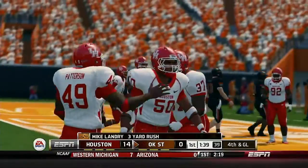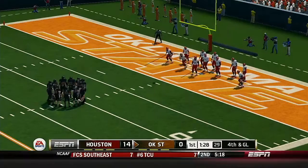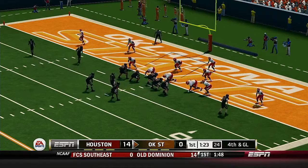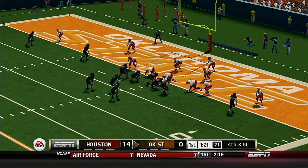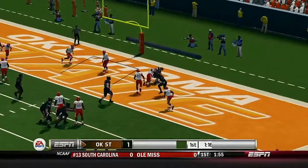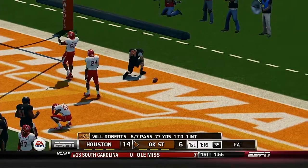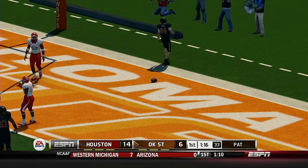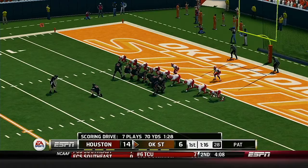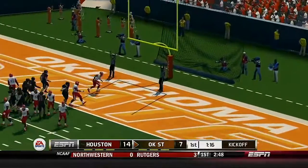Tackle made just outside the goal line. Landry gets 3 yards on the carry. That brings us fourth and goal. The offense is staying on the field. It's all or nothing. Here we go. Fires in there, got it, touchdown. And he tacks on the extra point.